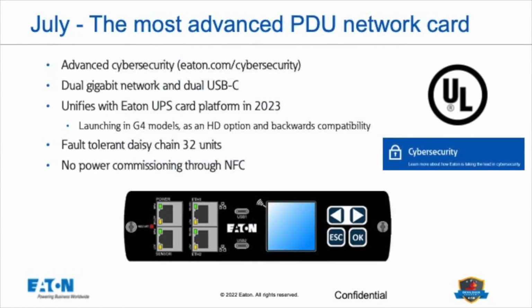July, same time. Along with this is the new network card. So I put a special slide just to talk about the network card. This network card probably is going to have a whole presentation just talking about it, because there's a lot of stuff that's going to be packed into this thing. But at a high level, what you need to know is, first of all, it's going to marry up with the UPS network card.